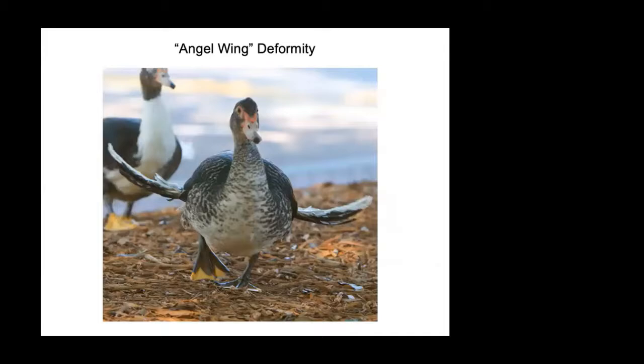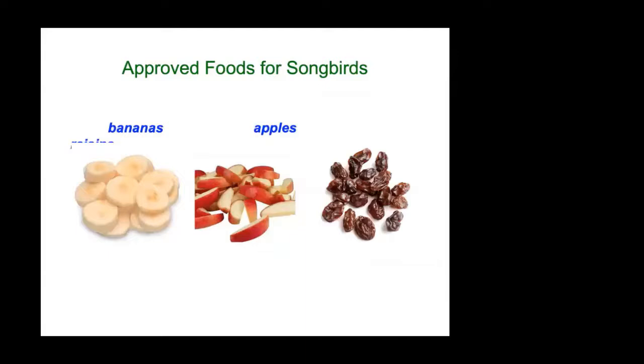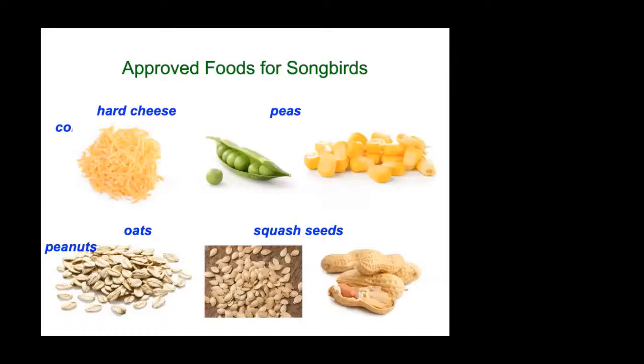So here are some things that are okay to feed birds: eggshells, bananas, apples, raisins, hard cheese, peas, corn, oats, squash seeds, peanuts.